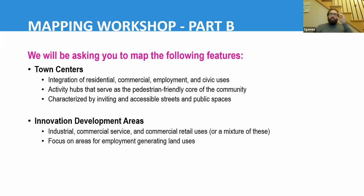Okay, Megan, you want to get into some detail about what we'll be looking at on our map and what we'll be trying to document? Yeah, thanks. So once we've established this interactive mapping tool, we're going to be asking you, as Francisco alluded, to identify some key features for us. And of course, we're going to go over these again at the next workshop, but we wanted to send you away with some descriptions of what we were going to be asking you for, so that over the holiday, when you have some free time and free brain space, you can be mulling these over.